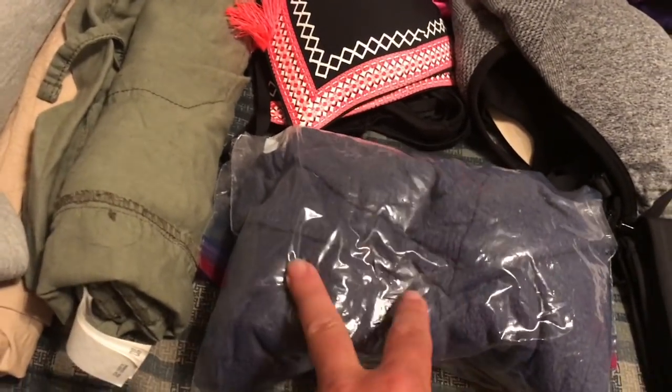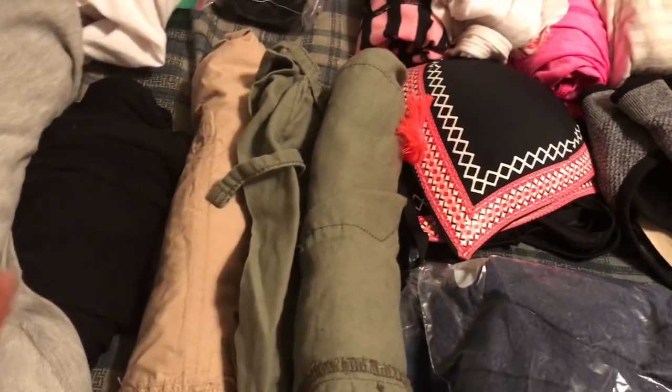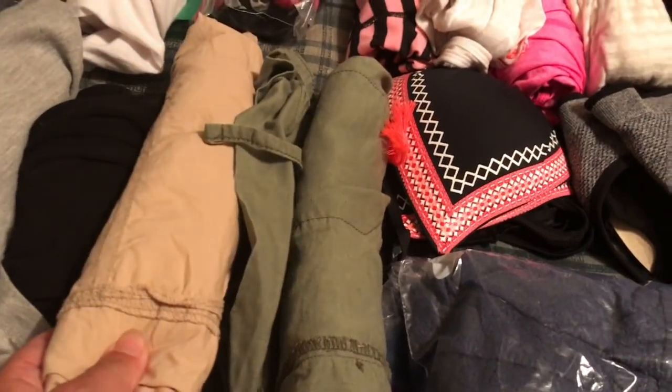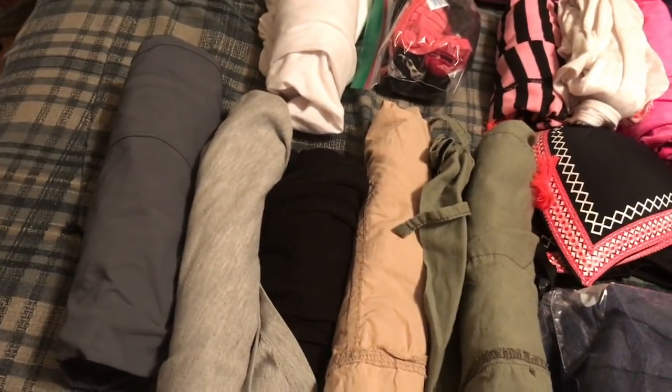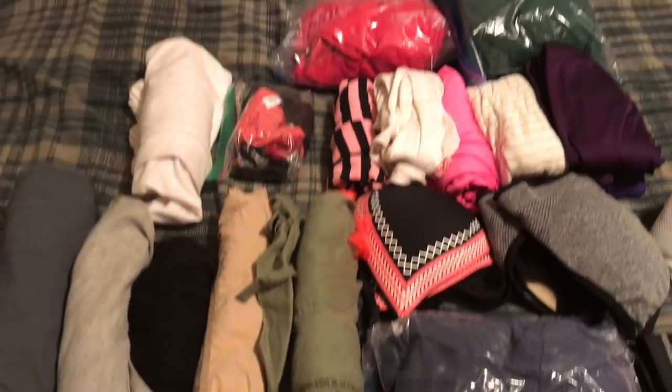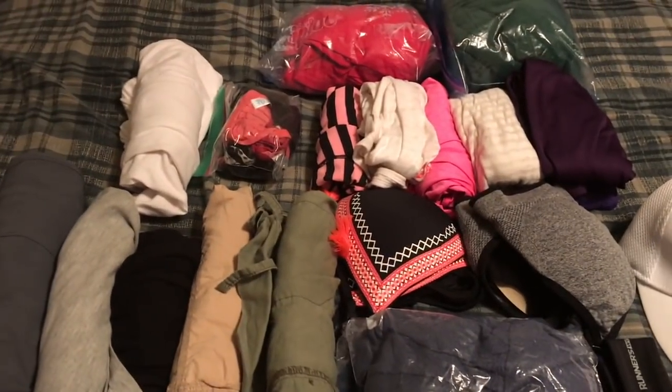Headband, my towel, shorts, sleeping tights, another pair of shorts, and my Mountain Hardwear pants. They are not waterproof either, but they're water resistant. So yes, there's quite a lot of clothes, and I'm okay with it.